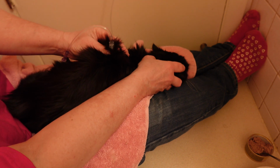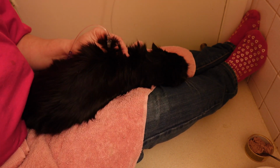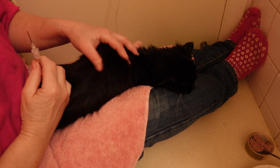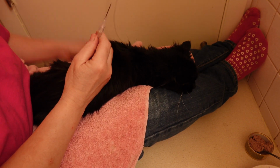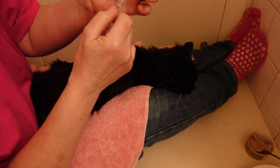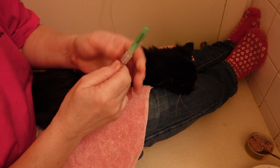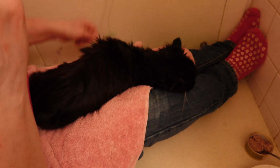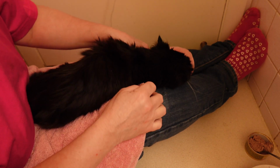Okay, so we're just going to sit here and let that fill up under her skin. Okay, we're done here. She's got a really big lump under her skin. And I'm just going to close this needle up. But I'm going to go change this needle immediately after I'm done feeding her. Okay, so let's try this.